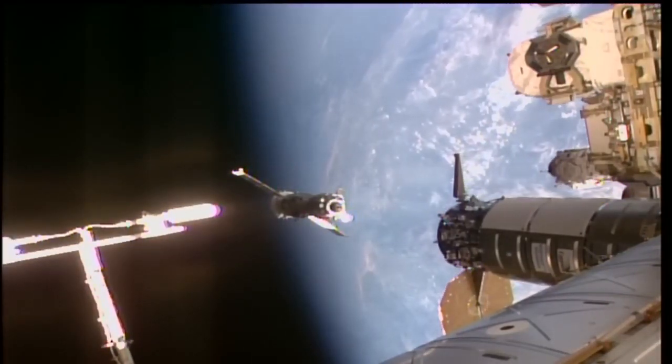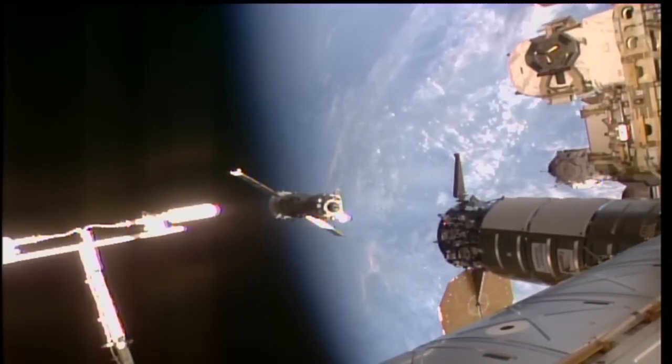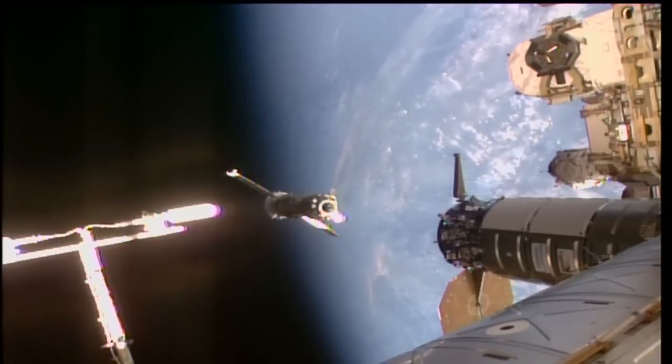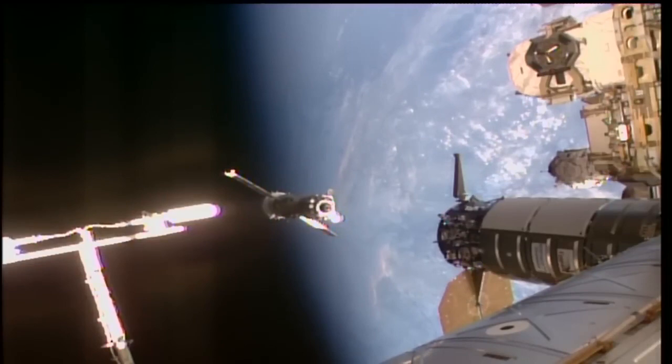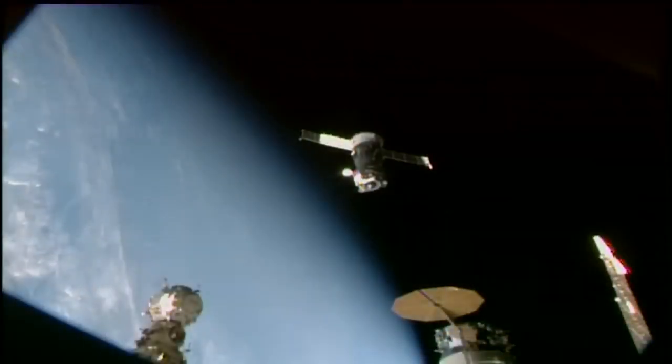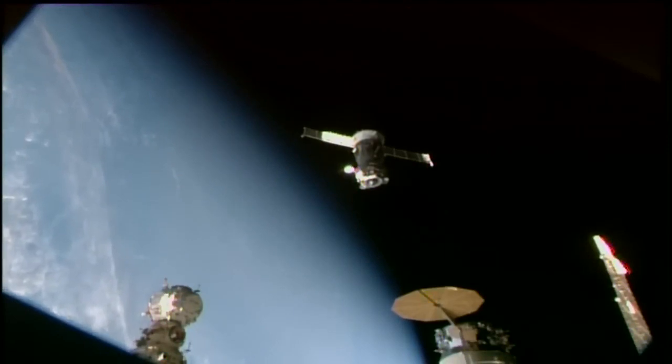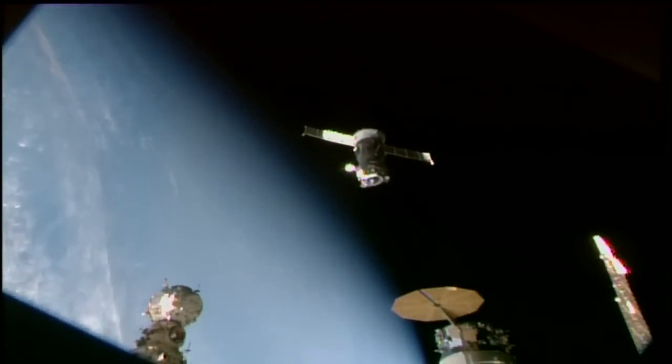Flying some 260 miles over southeastern Russia. MRM-1 TK KVD valve is in position closed. This is Dmitry reporting on Space to Ground 1. We copy.